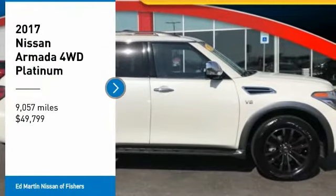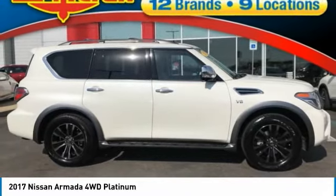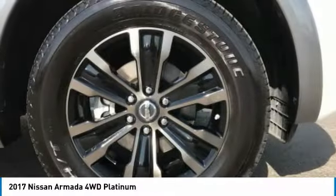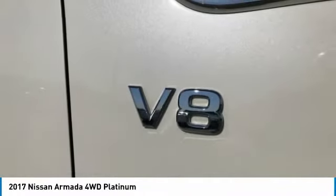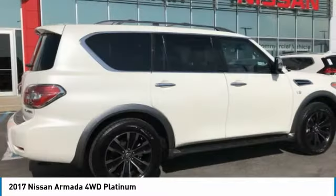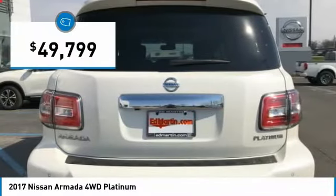Looking for the right vehicle? Check out this 2017 Armada. The Nissan Armada is a full-size SUV which seats up to 8 comfortably. It boasts a powerful engine and has a 9,000-pound tow rating, which puts it at the top of the class. Set foot in an Armada and set off on the ultimate driving adventure, and it is priced below $50,000.